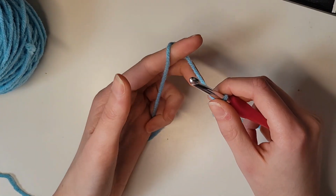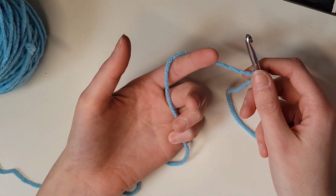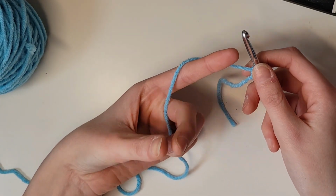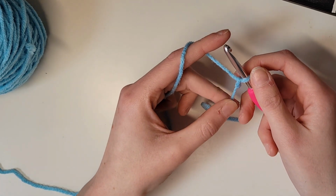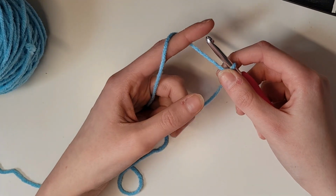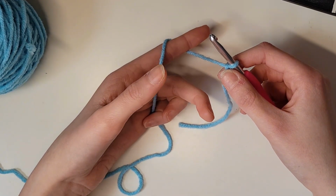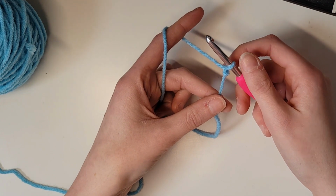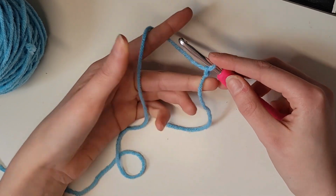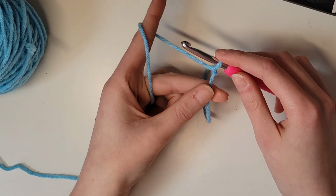So, get that in place. I like to keep my thumb and my middle finger available, because with those I like to pinch this yarn to make sure that the tension is all good and safe. So my pointer finger is going to be feeding the yarn into the stitch, and my middle finger and my thumb hold on to this. Like that.